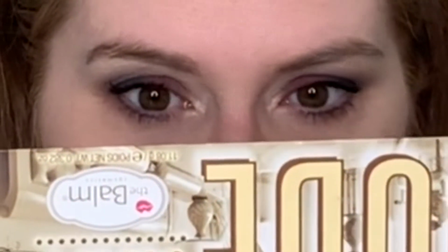So I think they are very close, but I personally think that the disposable one did lengthen a tiny bit more than the Too Faced, but I felt like it kind of clumped them together at the base more than the Too Faced wand. So I'm going to try the last wand now in this package.